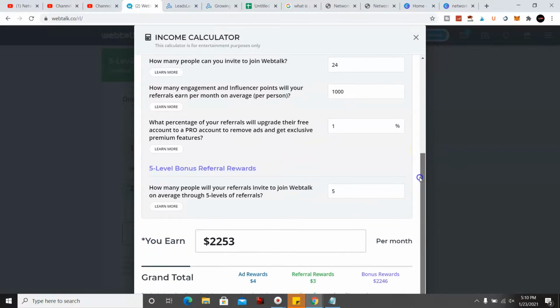Now, if they really want to get on board and start recruiting this thing like crazy, which I think will happen, I'll get even more money per month, probably even up to $8,000 per month.